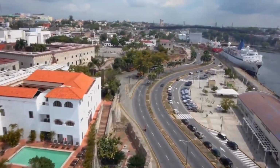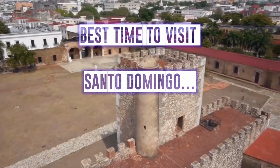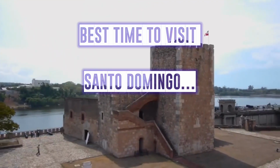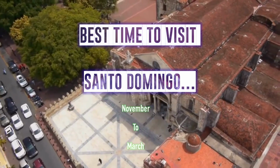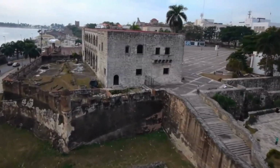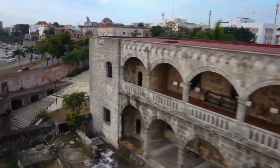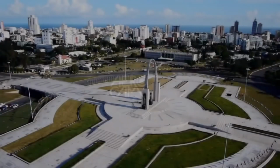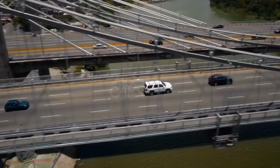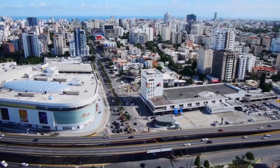And I want to leave you with this nugget of the best time to visit Santo Domingo. If you want to experience the city's best beach weather, the best time to visit is between November and March. And no matter what time you do decide to visit Santo Domingo, you'll always find great hotel and Airbnb rates. Now, the one thing I can caution is to avoid visiting Santo Domingo in the hurricane season. Other than that, you are good to go.